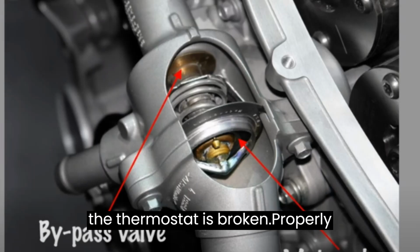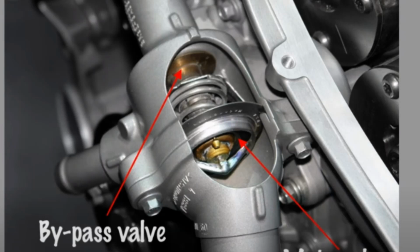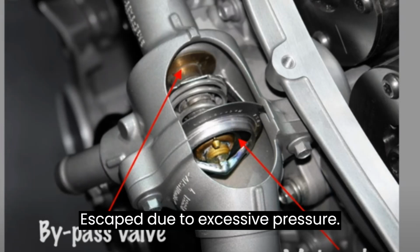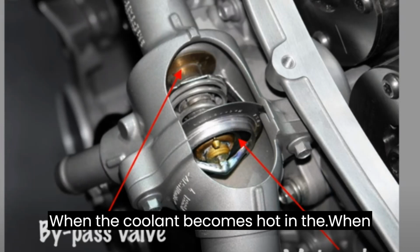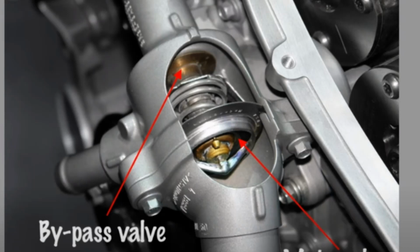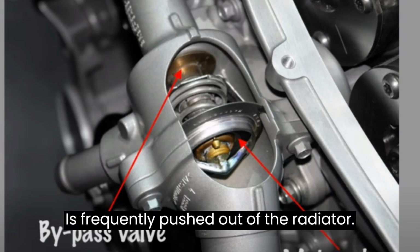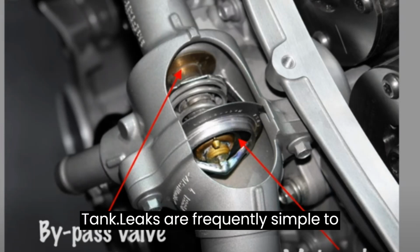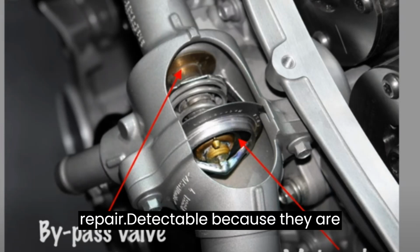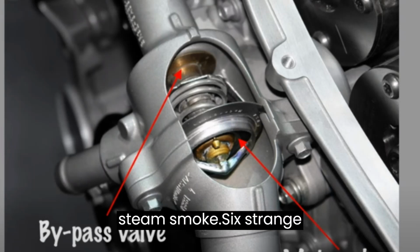If the thermostat is broken, the engine's hot coolant in the coolant chamber will find a way to escape due to excessive pressure. When the coolant becomes hot and the pressure becomes too high, it finds the weak points and causes a coolant leak, and coolant is frequently pushed out of the radiator tank. Leaks are frequently simple to repair and detectable because they are visible, frequently appearing as white steam smoke.